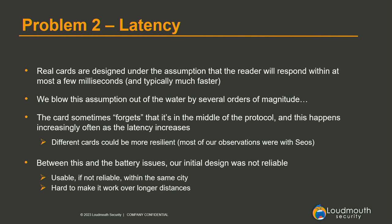So between that and the battery issues, the initial design was not reliable. It was usable, not really reliable, but usable within the same city. And even then, I'd say this was a practical attack that higher security, higher value facilities would be more concerned about. But it was much harder to make it work over longer distances. And even in the same city, it wasn't perfectly reliable.